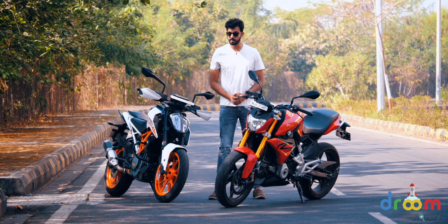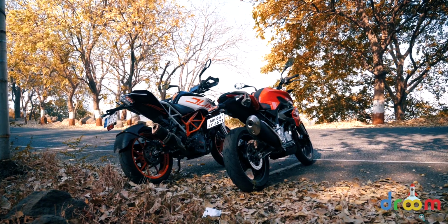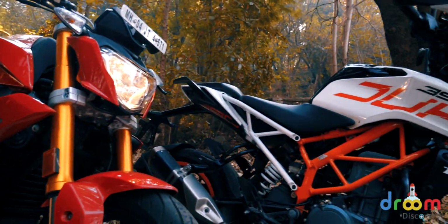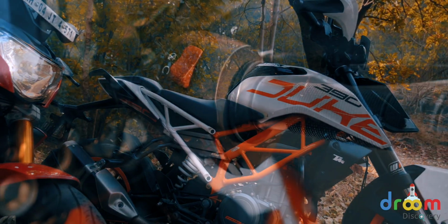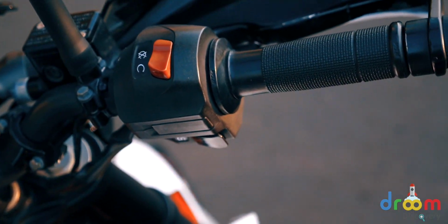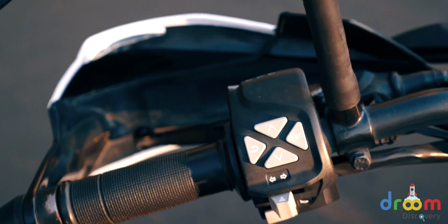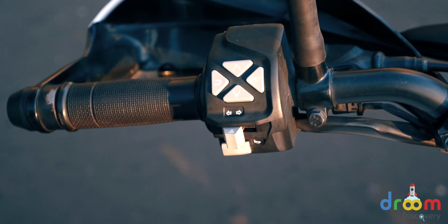The fit and finish levels on the BMW are certainly better. The quality levels are also better on the G310. However, the KTM gets certain things which give it a slight premium appeal, like backlit switches. And on the left side of the handlebar, there are a lot of buttons which makes it look very sophisticated, because those are the buttons to browse through that expansive TFT screen.